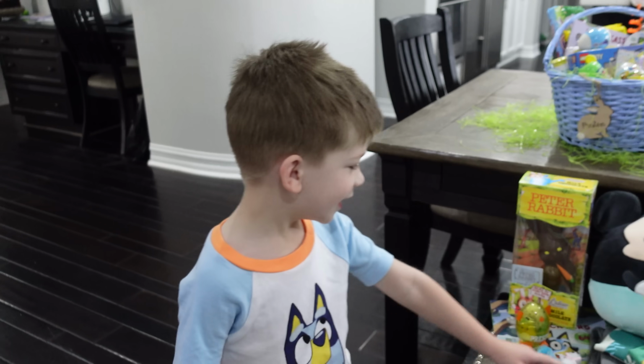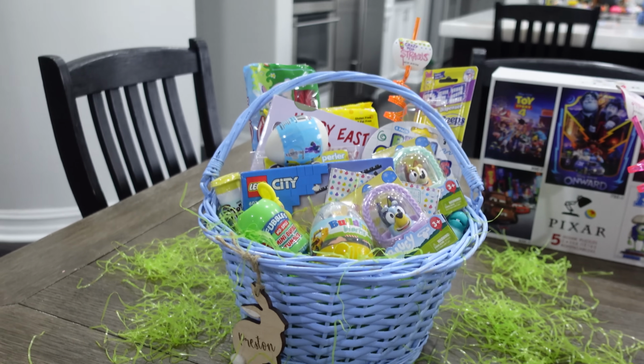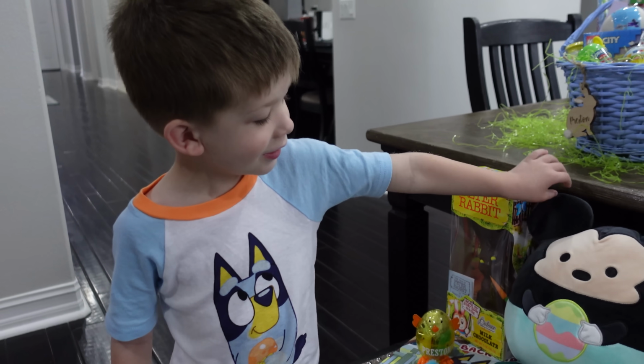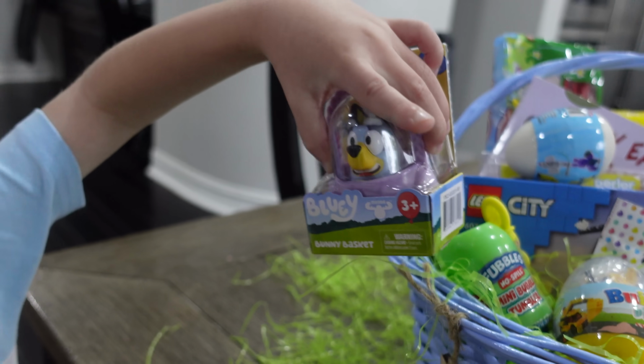Hey guys! Yeah. That's mine! Look! Oh my goodness, look! Your basket's all filled up, honey! Then my Mickey Mouse has the egg! No way! You got a Bluey toy!